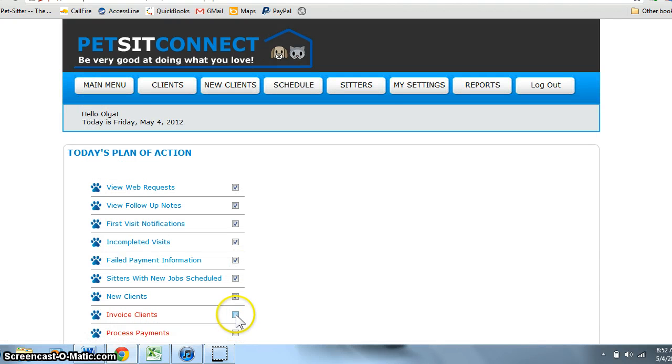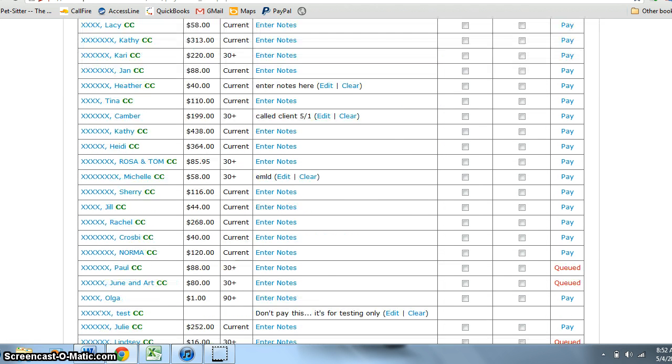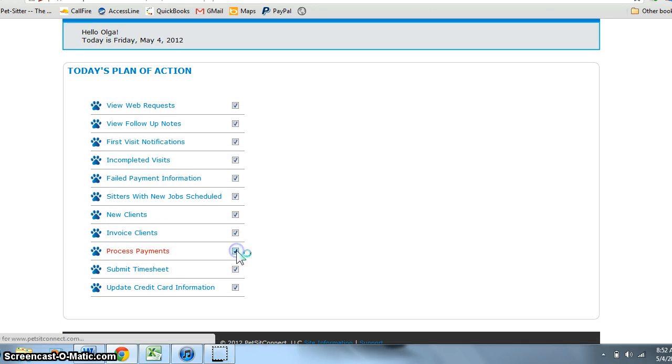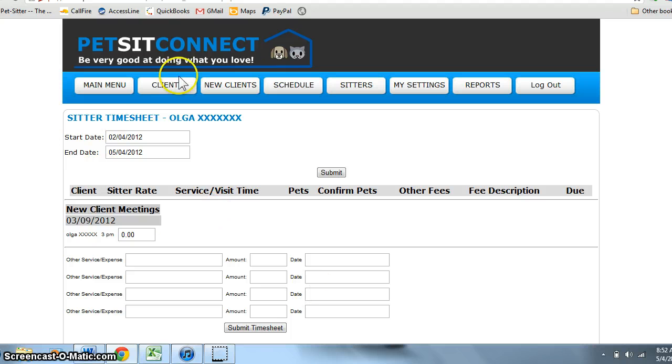Go back to main menu, process payments. We've looked at this many times, so that's where you process your payments. And when you're done for the day, you check it off as done. Submit timesheet. This is something your pet sitters can do themselves if you give them that option, or you can do it for yourself. You can submit your timesheet. Whomever is logged on, that's whose visits are going to show up.